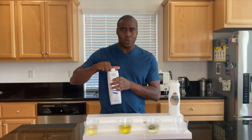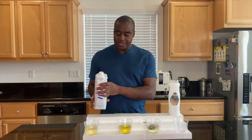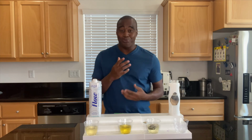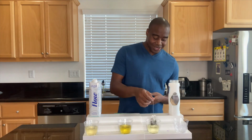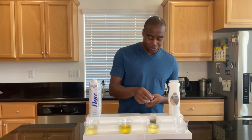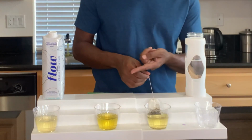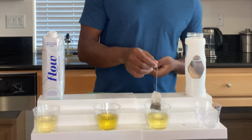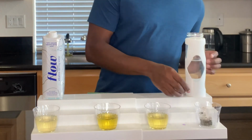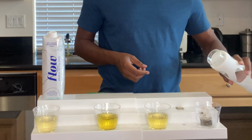And what do I mean by dead water? I mean, it's been sitting in this the whole time. It's not moving, it's not alive, it's not living. It's literally dead water. So as you can see, we are able to get some tea from it, but it's nowhere near as strong as this other one right here. But, I mean, it is making some, just not as strong.